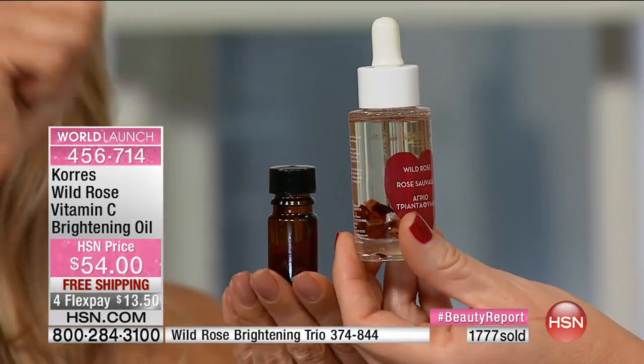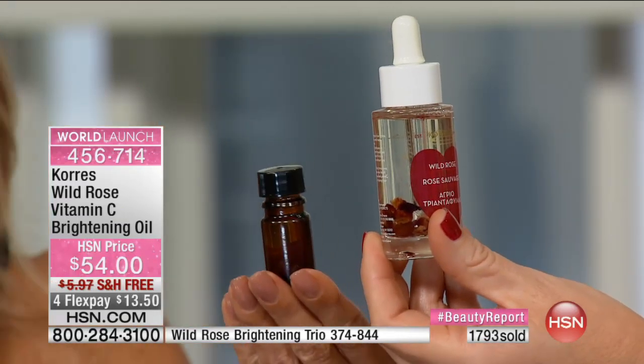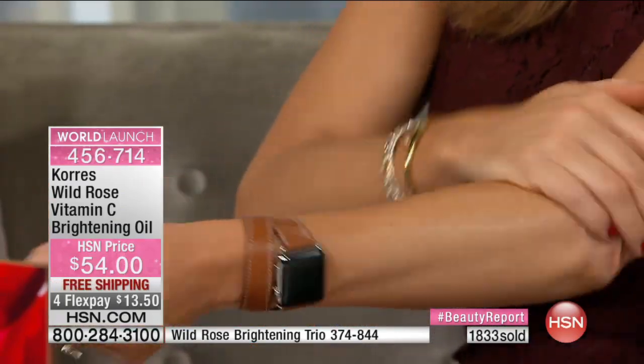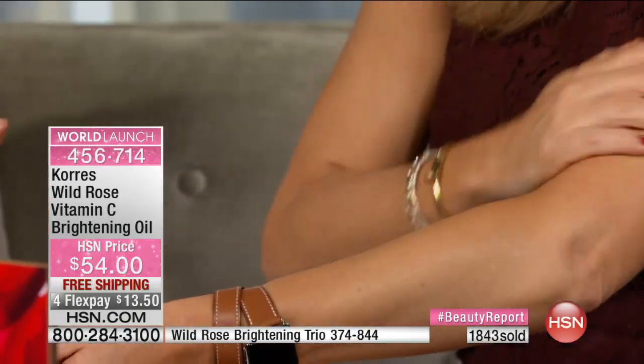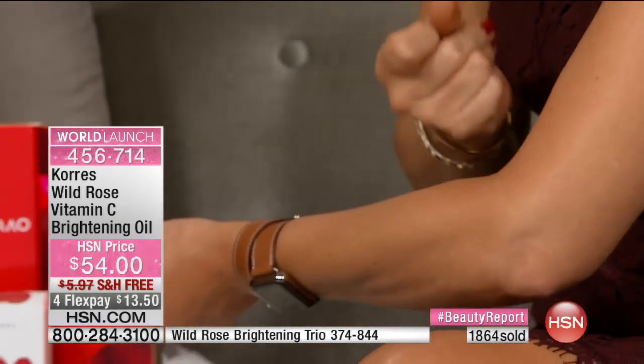Potency in this, that ascorbic, stabilized vitamin C that's going to help optimize your skin's own natural collagen. When you look at the results, it's not just about evening and brightening the skin. This is about fine lines. This is about improving the elasticity in your skin. This is one product that's going to do it all. Two drops in the morning on clean skin. It disappears because it penetrates, because the delivery system is an oil. So it goes right into the skin versus a lotion or a cream that oxidizes. This is going to stay with you.